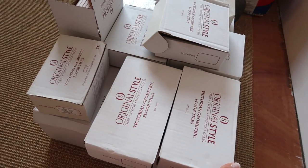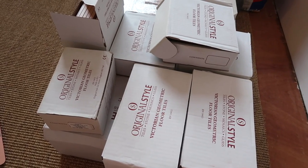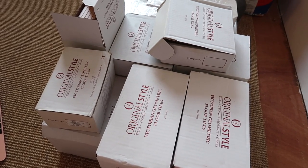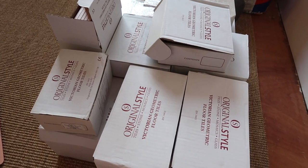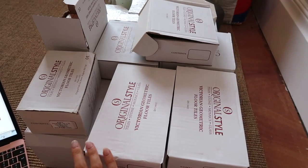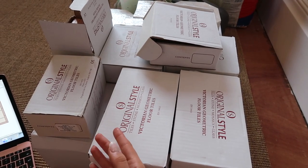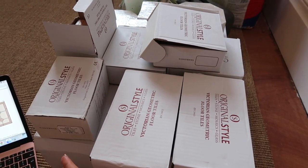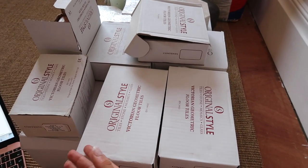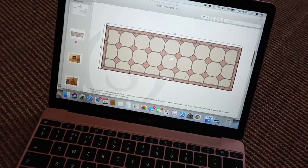Also, my tiles have finally arrived from Original Style for my fireplace and my entrance hall. It took me so long to decide because there's so much choice out there, but I finally made up my mind and I can't wait for you to see what I'm going for. I'm going to show you a little sneak peek, because the style I've gone for is quite complicated for a tiler to put down. So they do what's called a CAD, which is a virtual drawing to show you exactly what it's going to look like so the tiler can copy it. So this is the CAD drawing that Original Style have done for my fireplace.